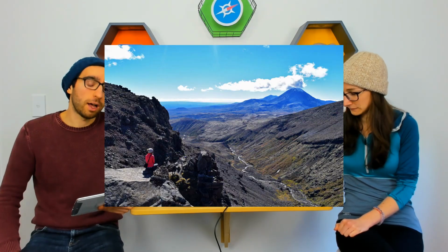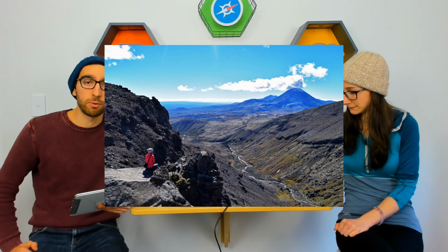Alright, next up we're having the Whakapapa Ski Field. That is located very close to the ski field that Laura was talking about already. It's in central North Island, and this is one of the most iconic places in the country because it is part of the opening scene of the Fellowship of the Ring, where Isildur cuts the finger off Sauron.